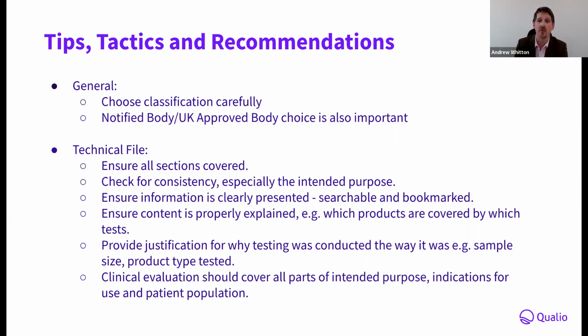Lastly, since the clinical evaluation is such an important part of the overall technical file, it's worth mentioning it again here. And in the same vein as the previous tips, consistency and completeness are key.